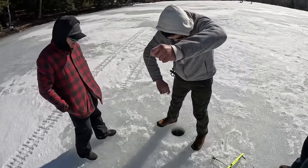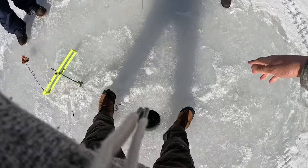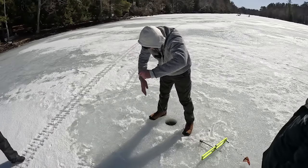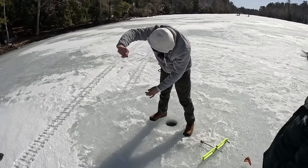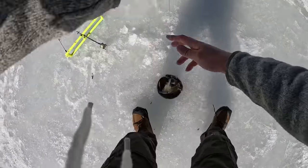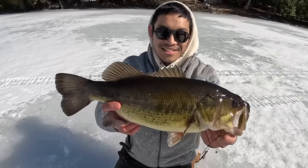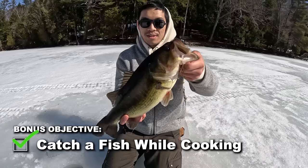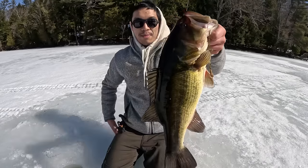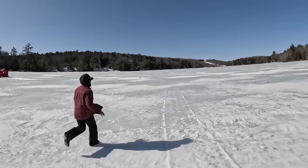Got him? Yeah. I think it's a bass. Oh, it's a bass. It's a biggin. It's a nice bass. Yeah, this is such a pretty one, dude. On my big one. Big one!